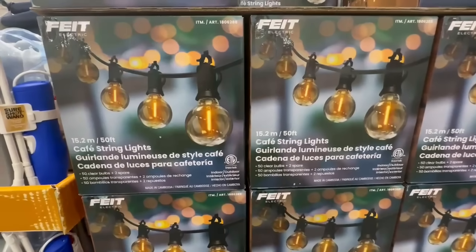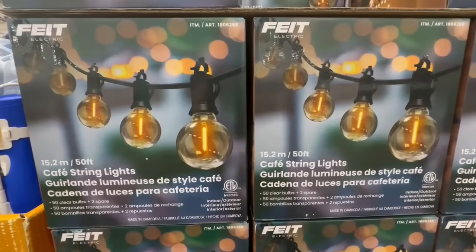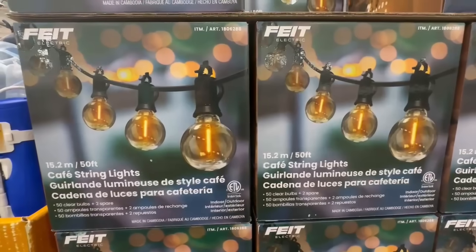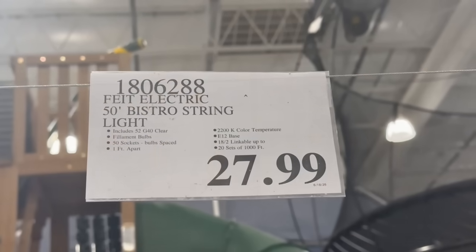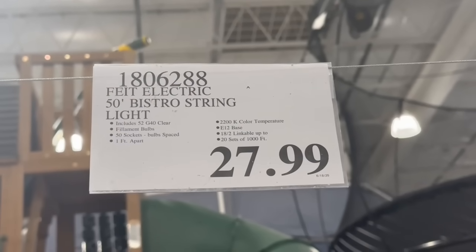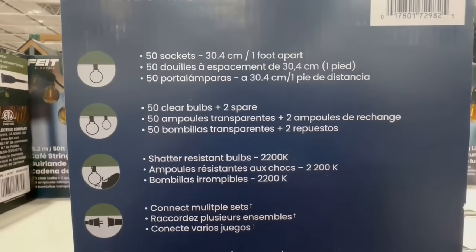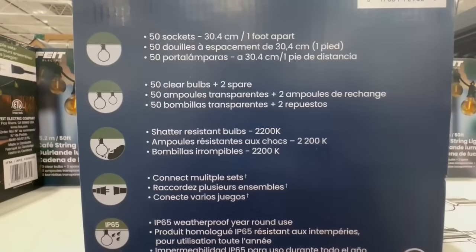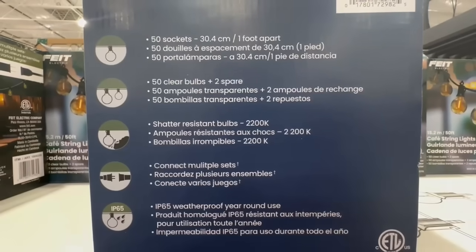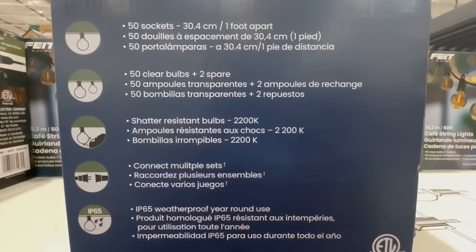Check out these new cafe string lights by Fight Electric. You get a total of 50 feet, but if you happen to need more, you can always connect the different sets. These are going for $27.99 at the moment. It does come with 50 sockets, and the bulbs are spaced 1 foot apart. It also comes with 50 clear bulbs, and then you have two spares. These are perfect for both indoors and outdoors, and I feel like they would really elevate the look in any backyard.